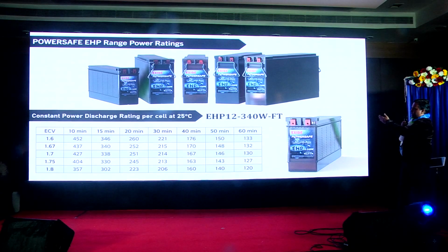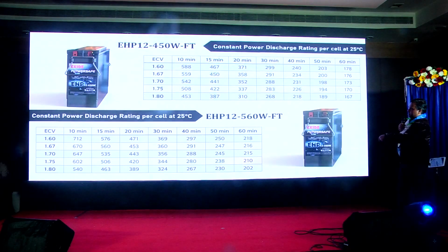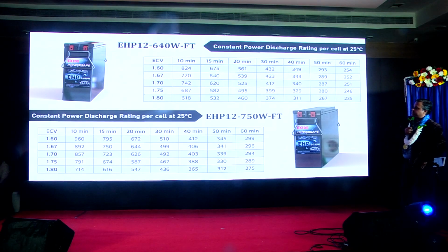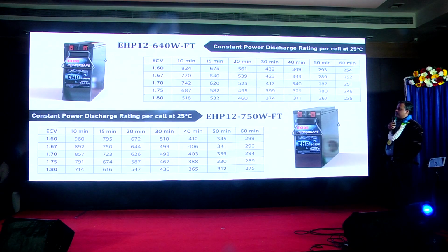So this is the entire range. As I have told you, 340 watt, the entire data sheet is captured here. Next. 450, 560 watt. Next. 640, and finally the 750 watt batteries. Next.